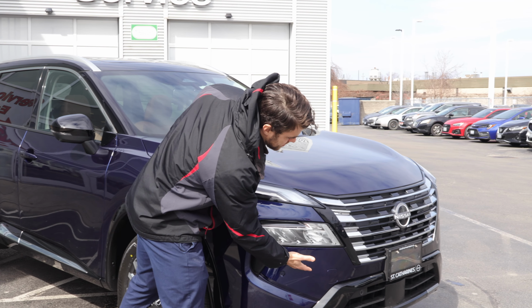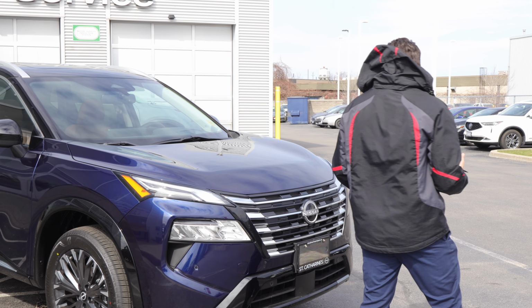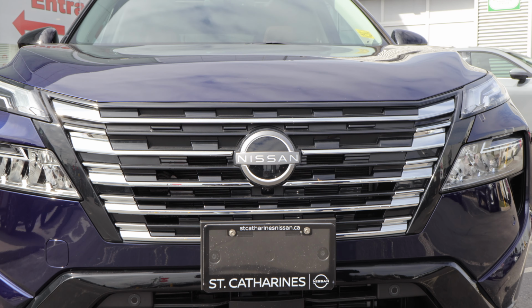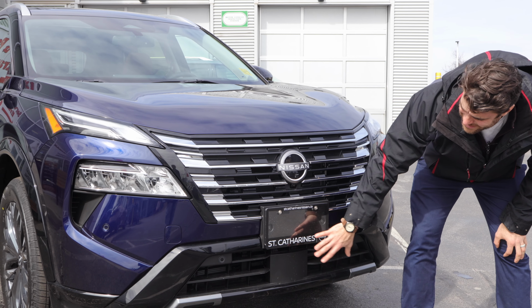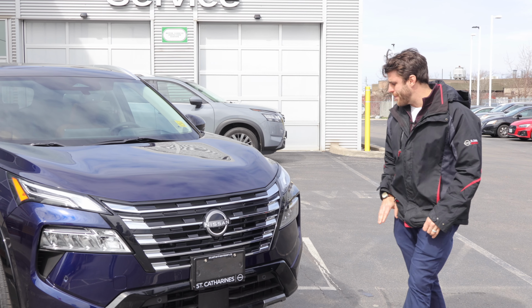We have front sensors all throughout on the front end. That's gonna help you when parking. We have a new Nissan emblem, and we have our sensor here. This is gonna be for your forward emergency brake and your intelligent cruise control and things like that. So the sensor is moved. Before it was behind the badging there.